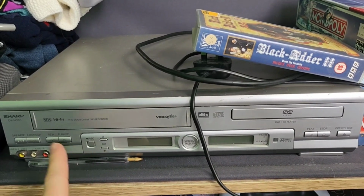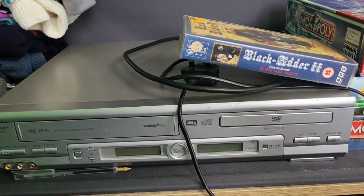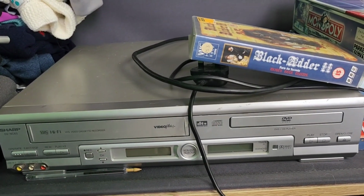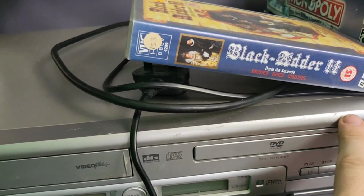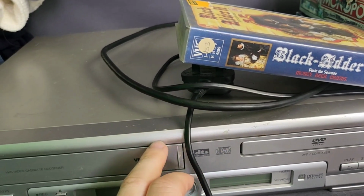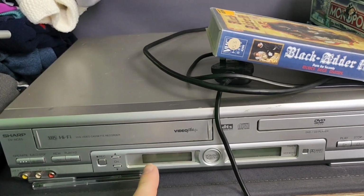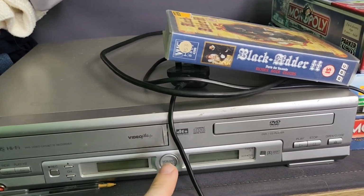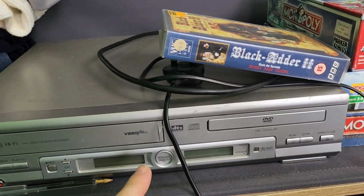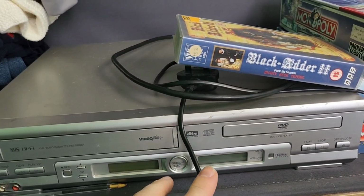I paid £1 for this up at the car boot on Wednesday. It is a Sharp VHS DVD player. It is a very good one, from a house clearance person. It's got a few scuffs on there. If you get something from a house clearance, it's very rare you're going to find one in absolute mint condition. No remote, but one of these has sold recently for, I think, £45 to £50. I've tested it on the VHS, and I've tested it on the DVD, on the TV.